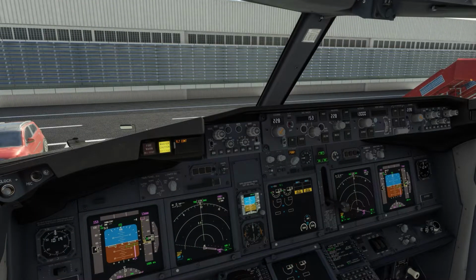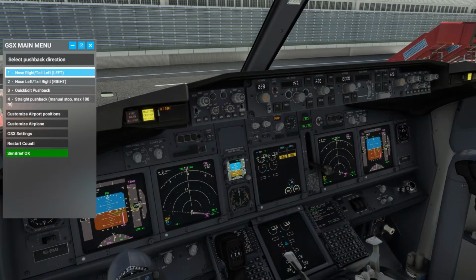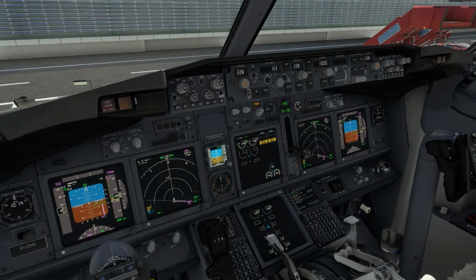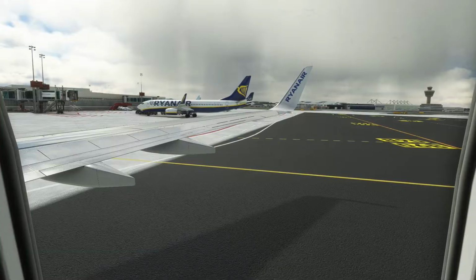Request clearance. Ground, Ryanair 42MY, request startup and pushback. Ryanair 42MY, startup and pushback approved. Startup and push approved, Ryanair 42MY. Brakes released, start the clock, and off we go.